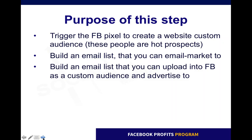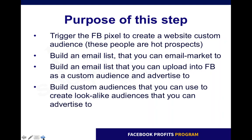So think about it like this. You're sending emails to them. They may not open your emails. Some will, some won't, but they will be seeing them in there. Then they'll be seeing you again on Facebook. It really does give you the impression that you're a lot bigger than you actually are and really keeps your business front of mind. Then you build a custom audience again that you can use to create what we call a look-alike audience that you can advertise to. I'm going to tell you how amazing a lookalike audience is, and a little bit more about it and the results you can get from it, further on in this webinar, okay?